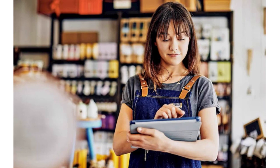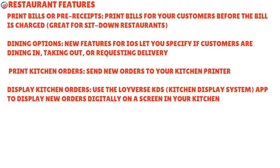more general way. So you can set a list of tables in your Loyverse admin to apply tickets to each table. You can print bills or pre-receipts. So this is really good. And so what I'm trying to say here is that you can print bills for your customers before the bill is charged. So that's great for sit-down restaurants.